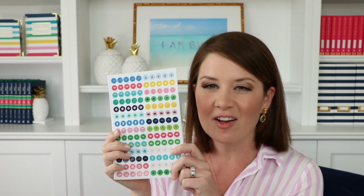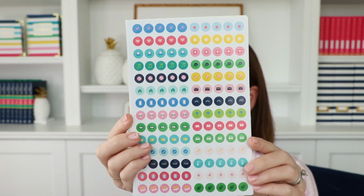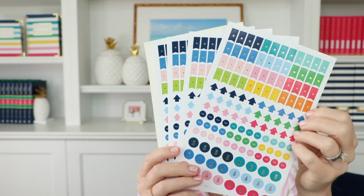We have new stickers launching next Wednesday along with our brand new Simplified planners. And these are the icon stickers. You can see them. They're so cute. And you get 4 pages. And then we have the variety stickers that are my personal favorite because they have gold foil on them. And you can see them there. There's the orange. Everybody keeps asking for orange.